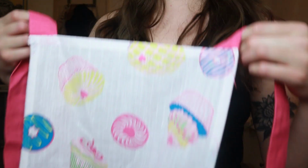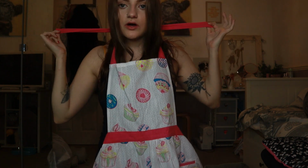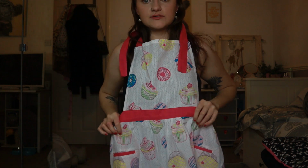So I actually picked this out about a month ago or a month and a half. I picked it out in Aldi, and I said to my mum, that is really, really cute. And she said, oh, I'll get it for Christmas. And I completely forgot about it. So I'm wearing a vest top so I can actually show you what it looks like. So this is how you would do it up. It's got a tie at the top here, and then it also has a tie round the waist.